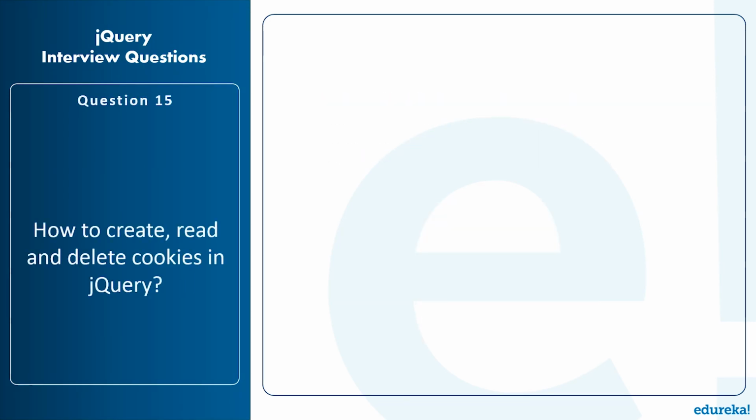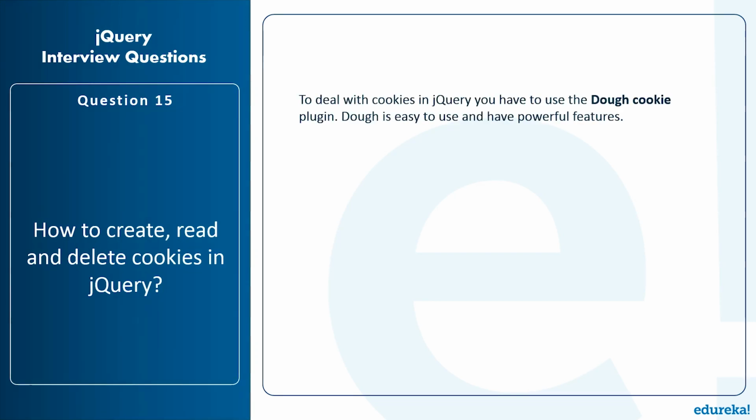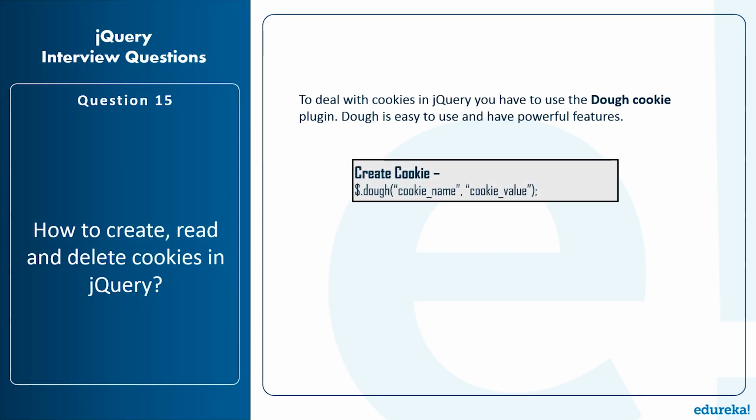Next up, how to create, read and delete cookies in jQuery. Now to deal with cookies in jQuery, we use the cookie plugin. So the plugin is easy to use and has powerful features as well. So first we will see how we can create a cookie. So here we have the syntax to create or to write a cookie. So what we do is $.cookie, and inside the parameters we have your cookie name and cookie value. Now it is simple to create a cookie. All you have to do is provide any name that you want for your cookie and also provide that particular value that you want it to have. So all you have to do is assign the name and the value inside your $.cookie and your cookie will be created.